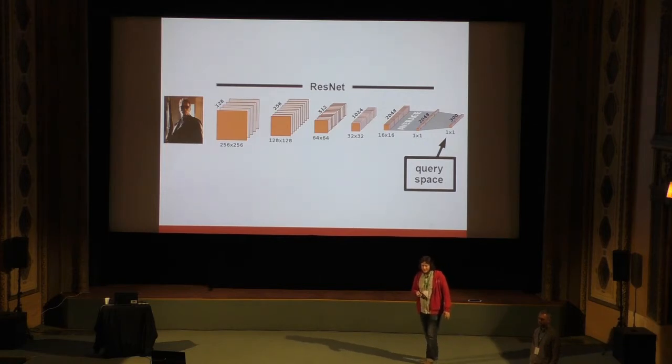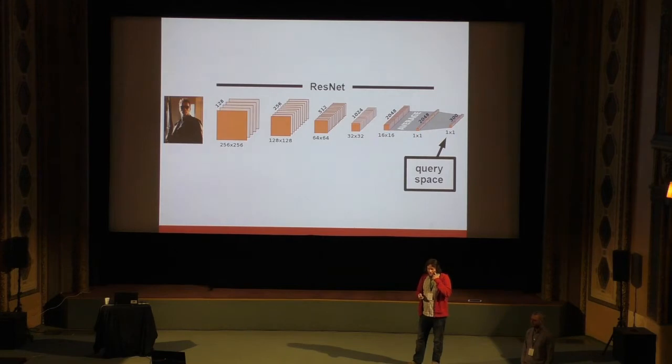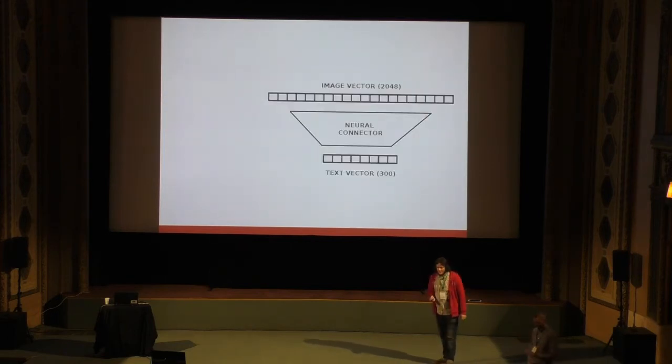Does it answer the question? It also happens to be close to the text vector from the word cat. No, it is not really close. Then you need to transform this space, a different space, to the text space. The last step is the magical one. So could you elaborate a little bit more on that?